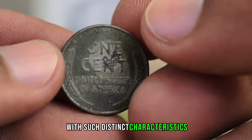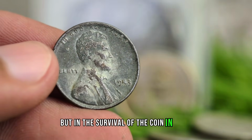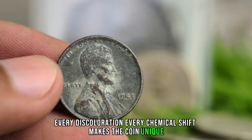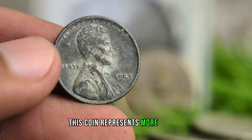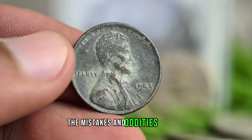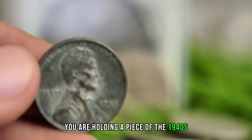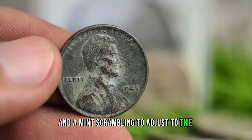distinct characteristics. The rarity factor here lies not just in the error, but in the survival of the coin in such noticeable condition despite heavy circulation. Every discoloration, every chemical shift makes the coin unique, giving it character and rarity that cannot be replicated. This coin represents more than a collectible. It embodies the wartime spirit of adaptation, the mistakes and oddities of mass production, and the modern fascination with errors. When you hold one of these coins, you are holding a piece of the 1940s, a reminder of a nation at war, and a mint scrambling to adjust to the needs of that time.